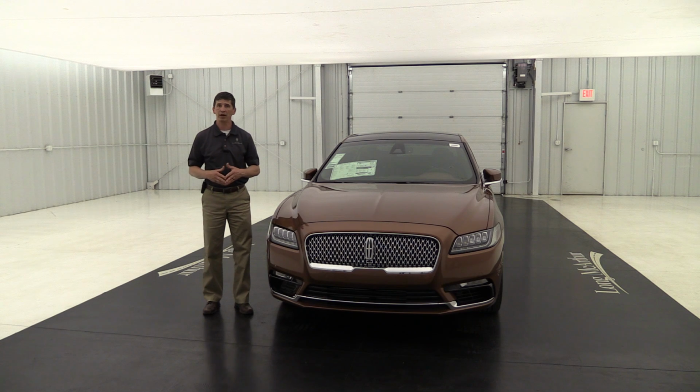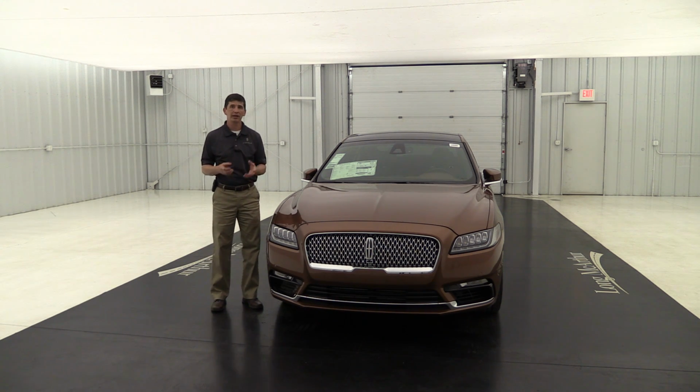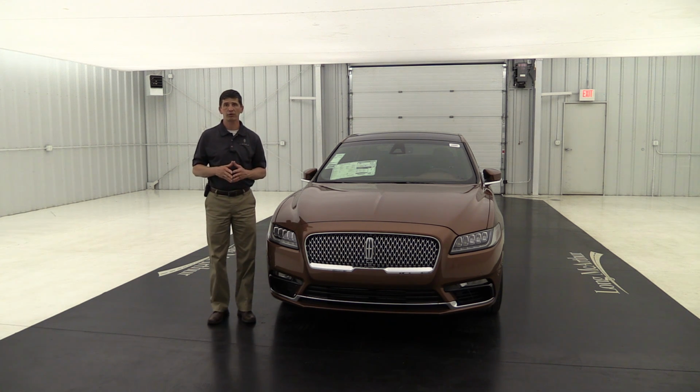Now, I told you it was one of the highest priced Lincoln Continentals you can get, because it has your technology package. It actually has a technology package, your climate package, and has your rear seat package we'll get to when we get to the inside. So all those great features that you're going to expect on this vehicle. And the technology package includes a lot of features. Let me go through those real quickly.